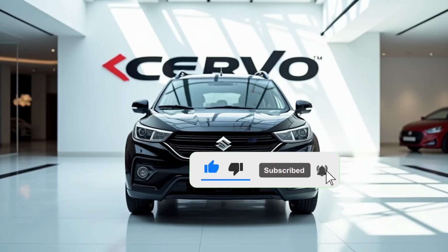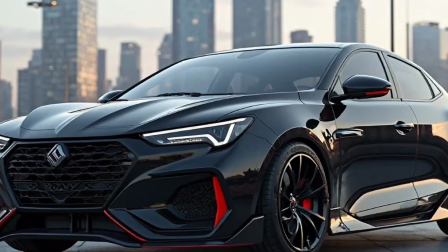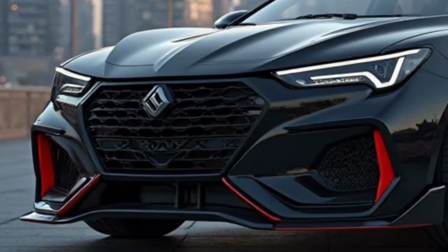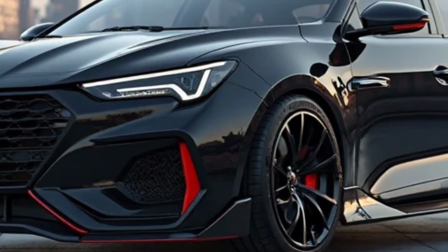Here's a 4-minute YouTube video script, article for the 2025 Maruti Cervo, covering all its main components and price, in a smooth narrative flow without headings.